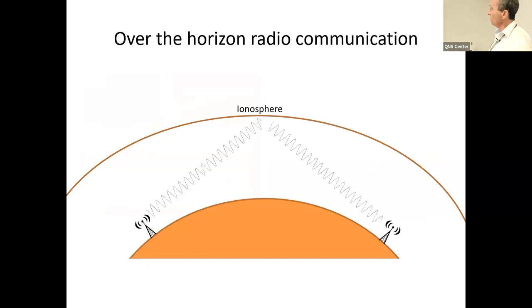However, there's another model that was proposed, which I thought was very strange. It actually goes back to the work of Arnold Sommerfeld. Let me tell you a little bit about what Arnold Sommerfeld was interested in. He was interested in radio communication. If you want to send a radio signal from here to, say, Taipei, the Earth is curved, so how does it get there?